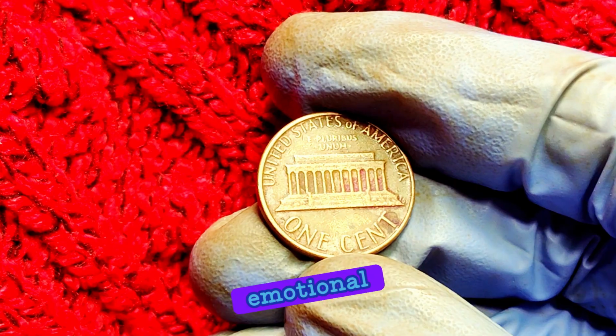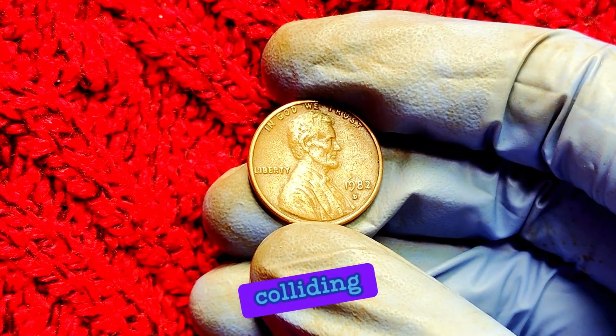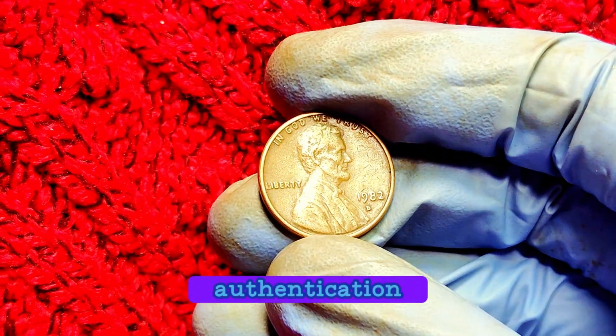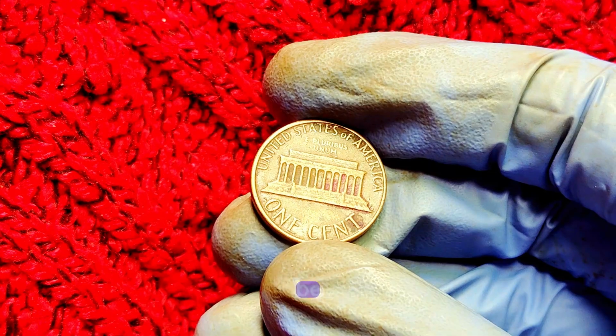That's the emotional core of this story. Hope mixed with fear. Excitement colliding with doubt. Because the difference between fantasy and fortune is verification, authentication, condition. A coin like this in poor shape might be interesting.